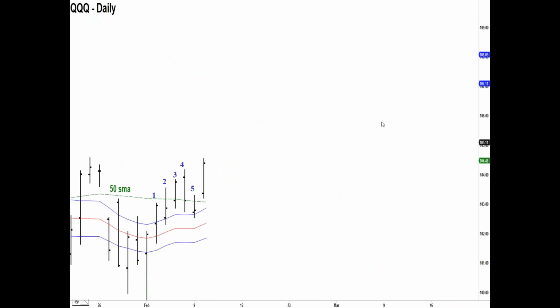Now, we can also apply this to ETFs. Here's QQQ. We have 5 closes above, and as you can see, we created this little short-term top right here. So this was just in February once again. We could have entered at 104.18, placed our stop just down here, below the last short-term low.